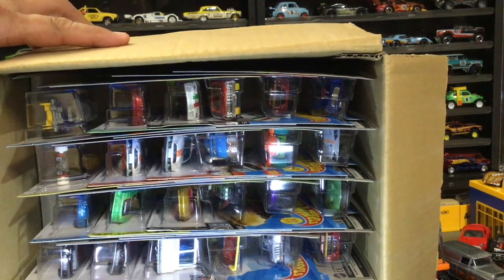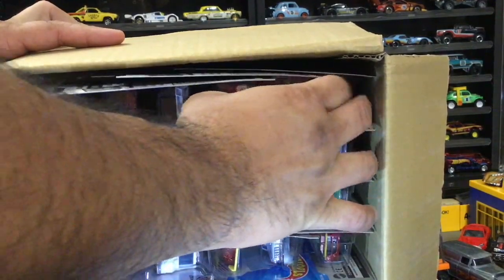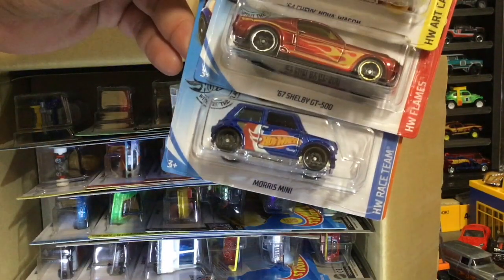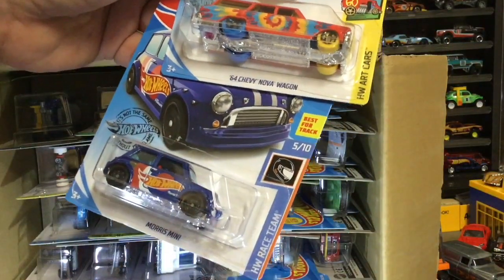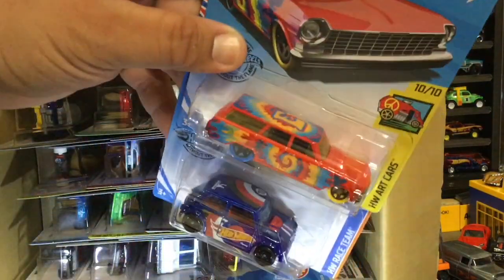So what are we looking at here? Let's start. First three. This one. Okay, let's go. Ooh, Morris Money, the red one. I don't have that red one, so we'll take that one out. Do you have one already? Yeah, remember, I opened it. And then the Chevy Nova wagon.